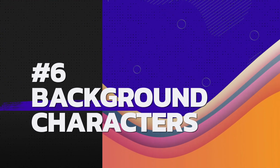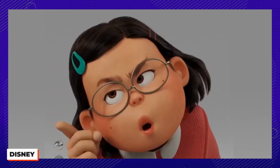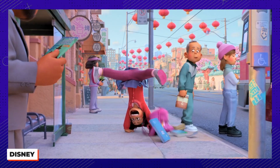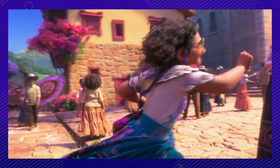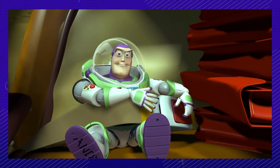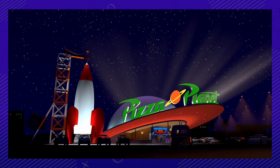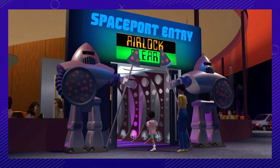Number 6. Populated settings weren't always a reality in animation. Turning Red created a program that can show the diversity among all of the other characters in a scene in one single frame. Encanto also had very complex background characters with a range of different skin tones and hairstyles that pushed boundaries. It's easy to populate towns and cities with characters now, as opposed to Toy Story, where they tried avoiding animating humans whenever possible. The Pizza Planet scene is so void of any life forms that it's just uncanny when you watch it back.